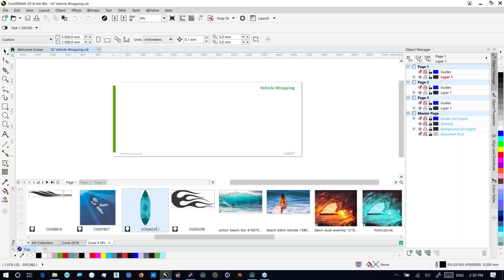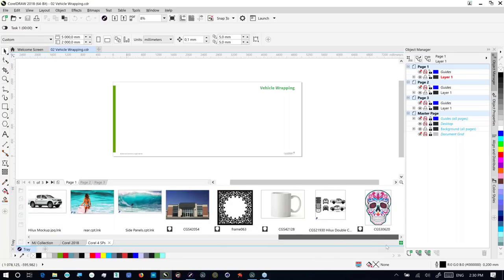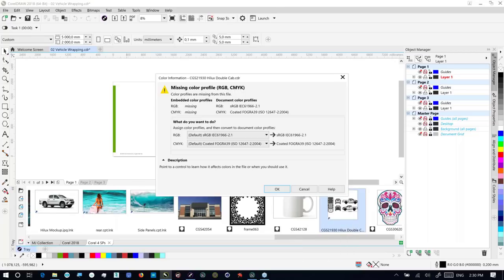Okay, so that said, what I'm going to do next is jump over to the tray over here, and I'm going to scroll across. So again, you can see I've got one here for the Toyota Hilux, right? So this is how this content will appear to you when you bring it into Corel.